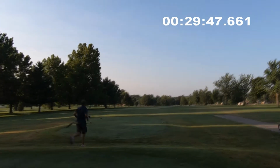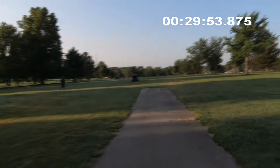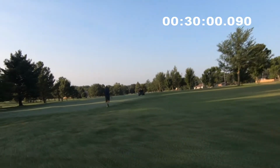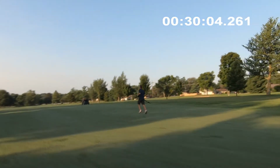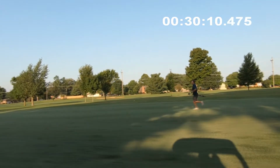Piped it right down the middle. Here's a really interesting finish for this golf course. You finish with five straight par fours, all roughly about the same yardage, back to back to back to back. So here's the first one, 14, about 390. Just get the driver in, keep the driver in play. You'll have about 100 yards out.